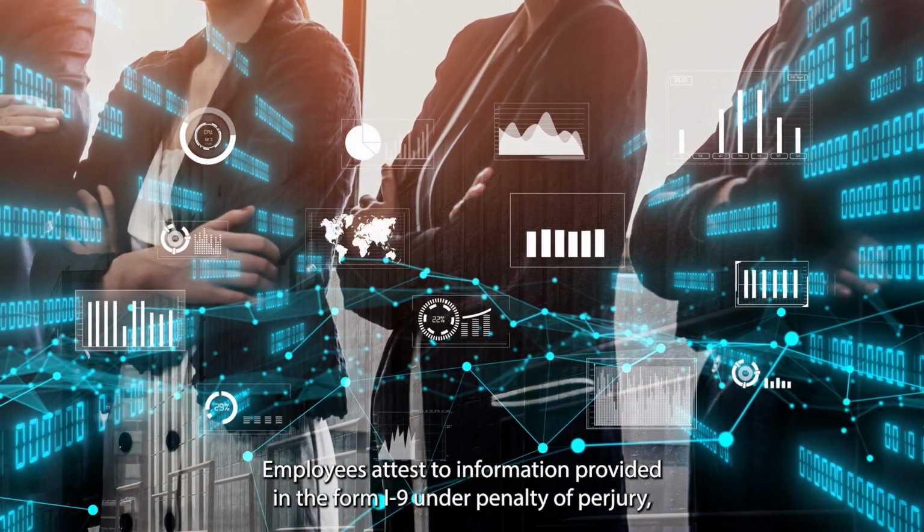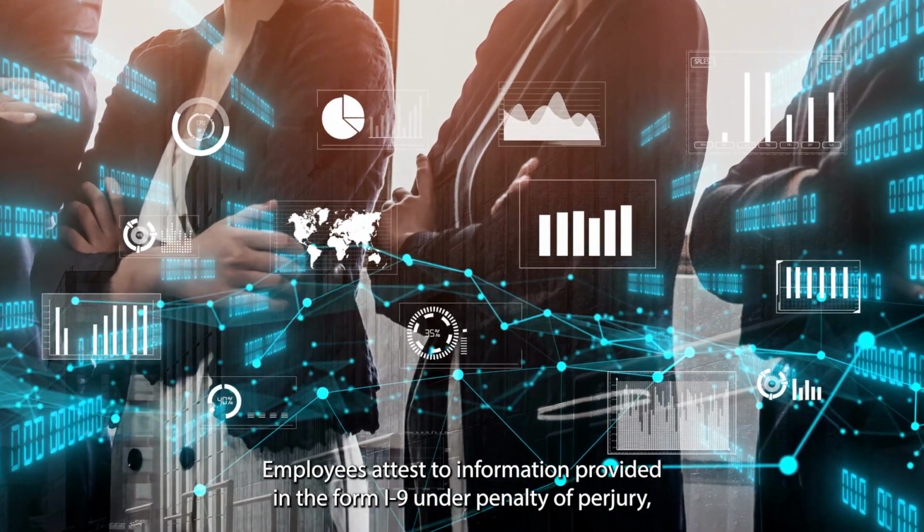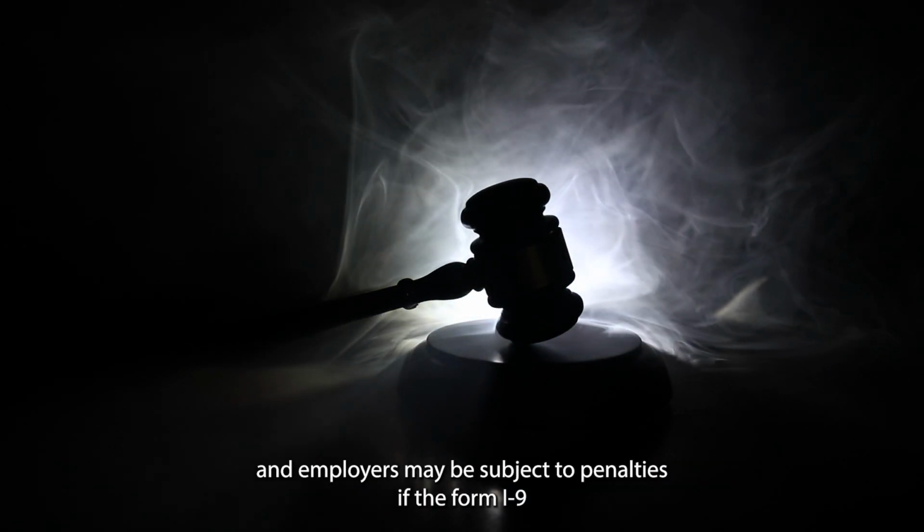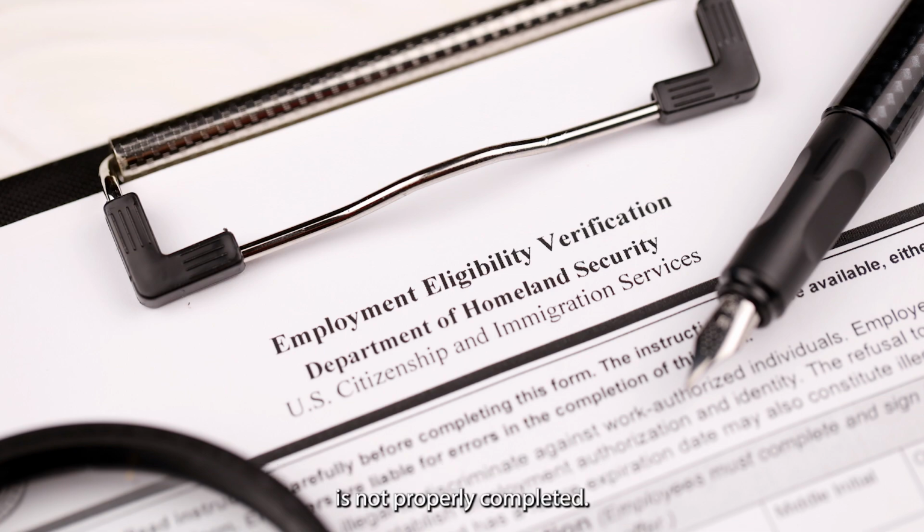Employees attest to information provided in the Form I-9 under penalty of perjury. And employers may be subject to penalties if the Form I-9 is not properly completed.